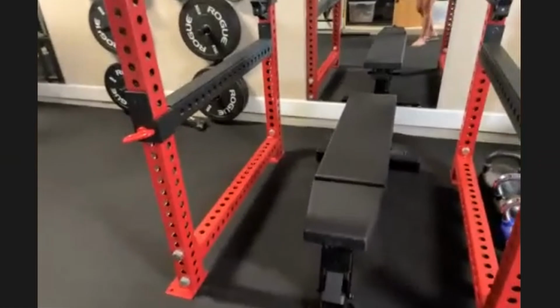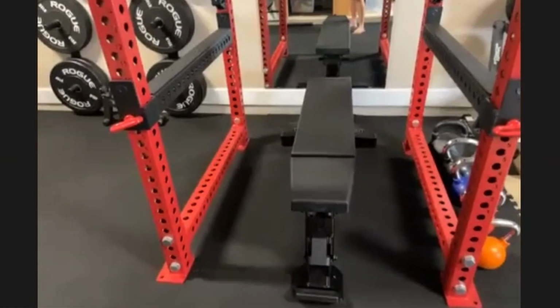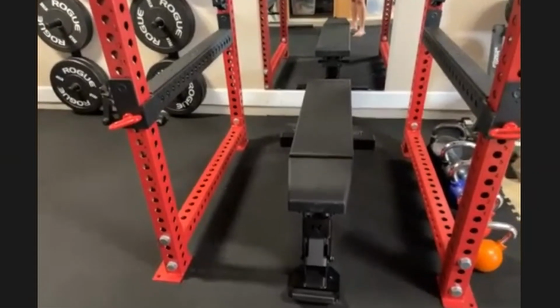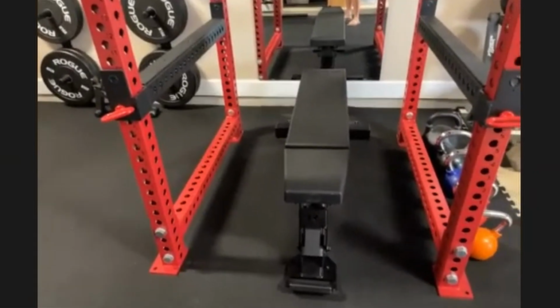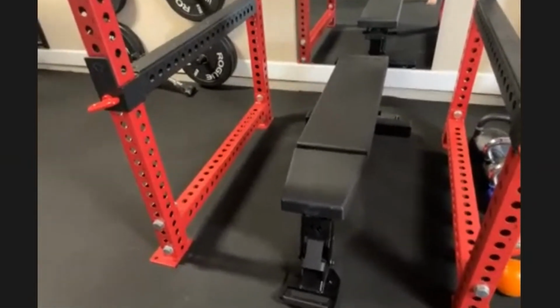These are Rogue benches. This is a Rogue bench, and I love it. I have a Rep bench that I also love, and I love them for different reasons. This one is, I think, just under 17 inches.